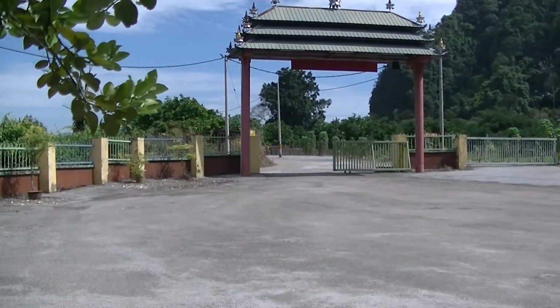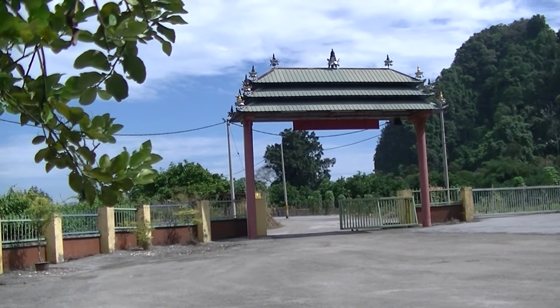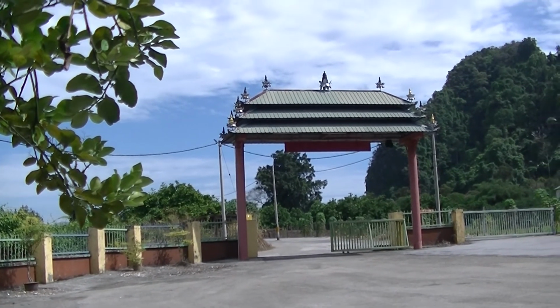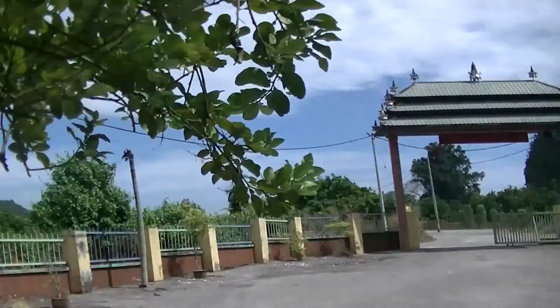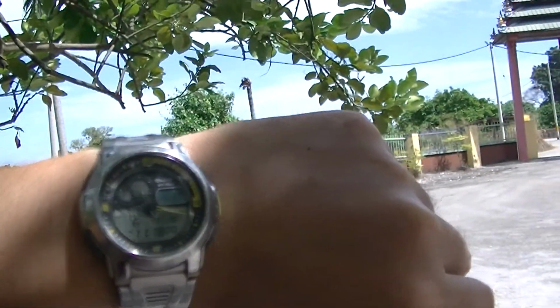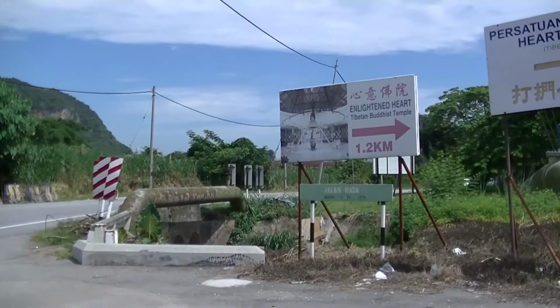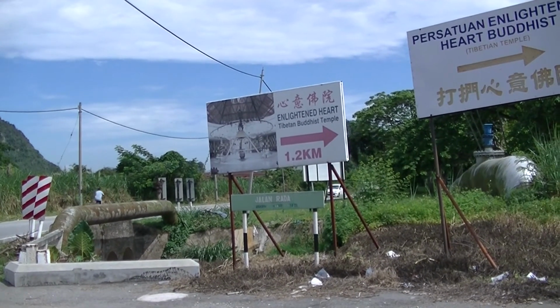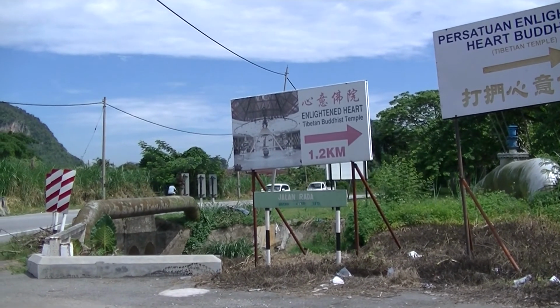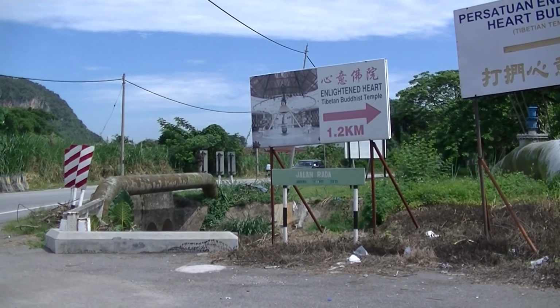We'll go and have a cigarette and also a drink of coffee. Sleepy. Woke up earlier than 8 AM. So now it's 11:15 AM and it's very hot, 33 degrees Celsius in the shade. And the name of that temple that I visited is called Enlightened Heart Tibetan Buddhist Temple, 1.2 kilometers away, Jalan Rada or Rada Road.